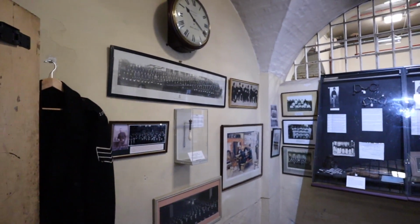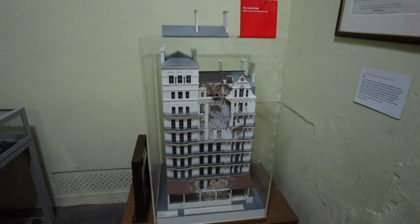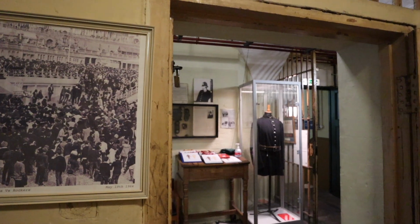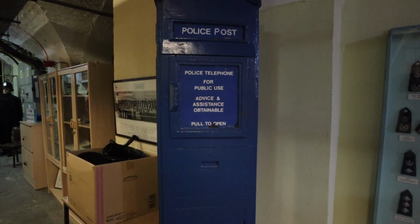There is a really interesting section on the IRA bombing of the Grand Hotel in the 80s, including some of the actual evidence from the trial and an amazing scale model which was actually made by one of the PCs on the case. Occupying many more of the former police cells, there is a wealth of information and history to learn about policing in Brighton Hove and the surrounding area.